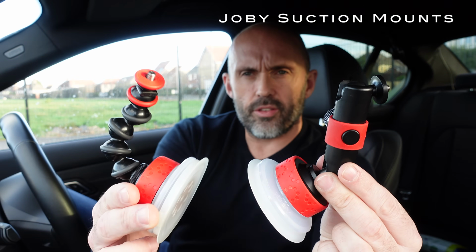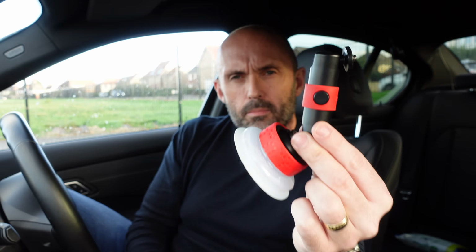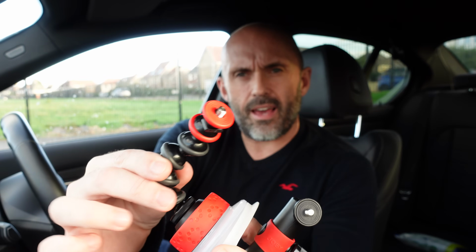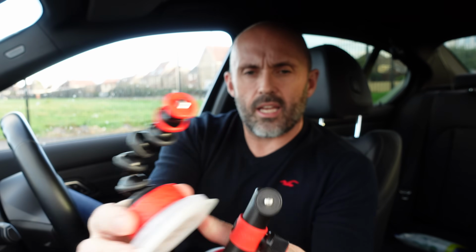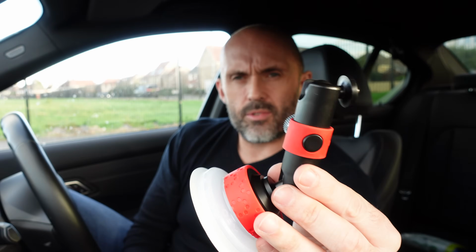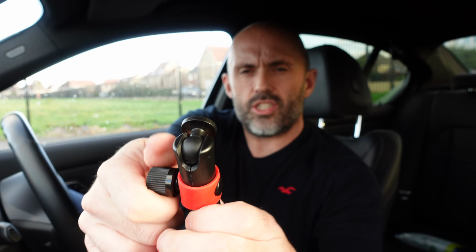I do have the other version made by Joby as well, but this one is much more solid. This tends to shake and move a fair bit more with how this is designed. This is a much more solid and secure mount. You can actually change it to have your action cam pointing whichever direction that you want.